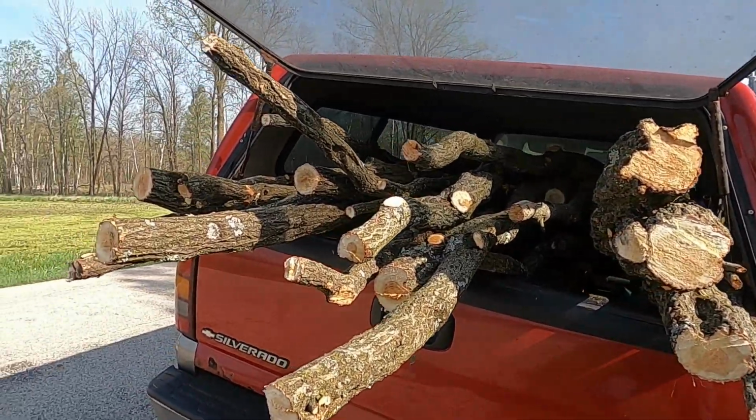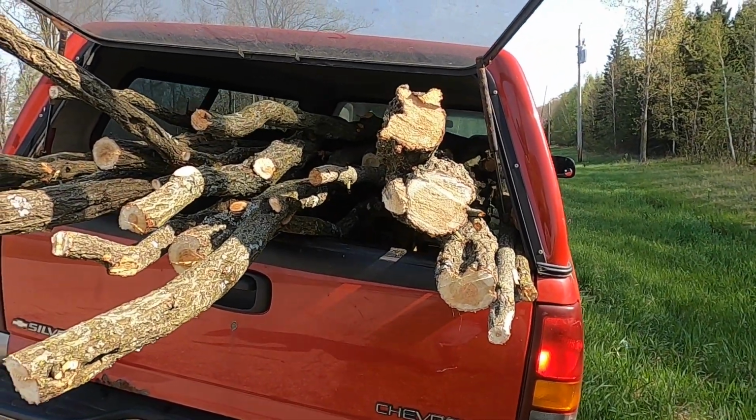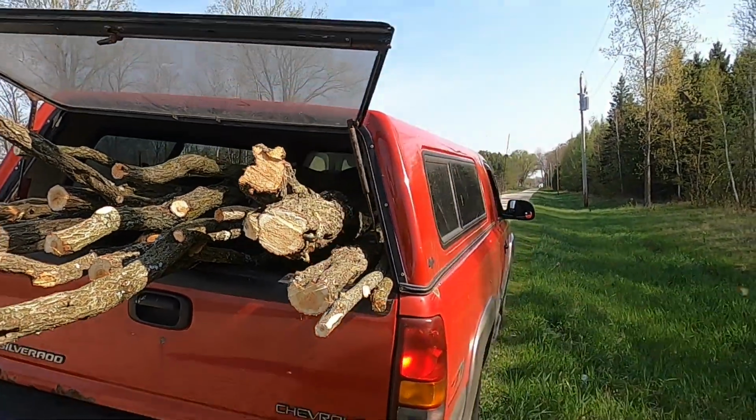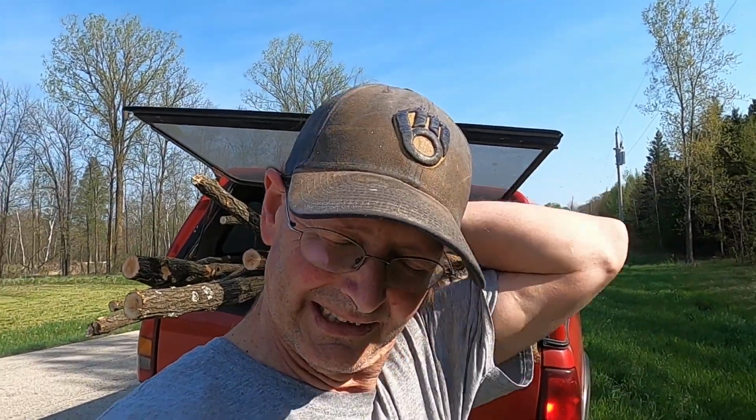Got the back of the truck about as full as I want to get it. I thought about bringing a trailer with me, so I wouldn't have to throw everything in the back of the truck. And then I said, no, you bring a trailer, you'll have to fill it. Just because you brought it all the way over here, you might as well fill it. I can't be having that. I'll never get it all done. I'd be so sick of it, I'd never do it again.